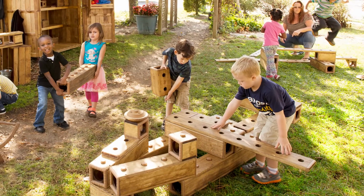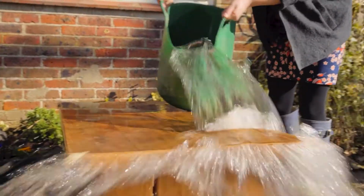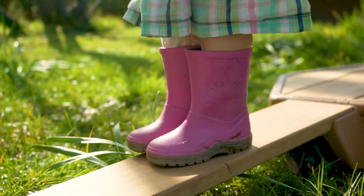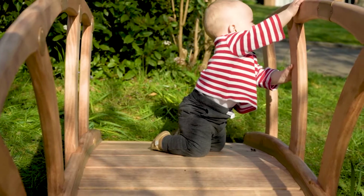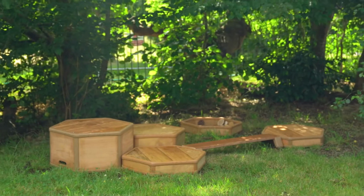Outlast is easy to clean, and any amount of soap and water will not affect the integrity of this wood. Rugged and very, very durable, these items have been tested and are able to withstand years and years of little feet jumping, running and climbing all over them.